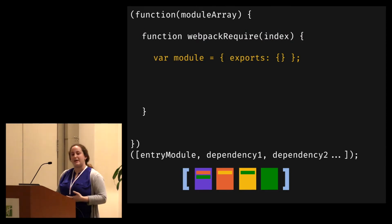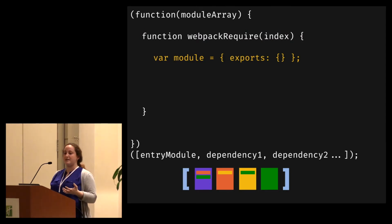So inside of Webpack require, we're going to actually make the module object. It's just a plain JavaScript object. And it's got some other stuff on it that we don't need to worry about right now, but the important thing is that it has a key called exports, which is also an empty object. And we're going to do this every time we want to get an export from a file. So this module object will only have the exports of a single file.